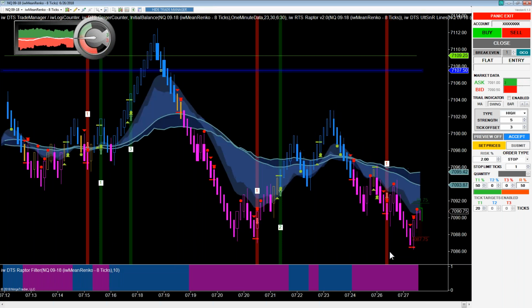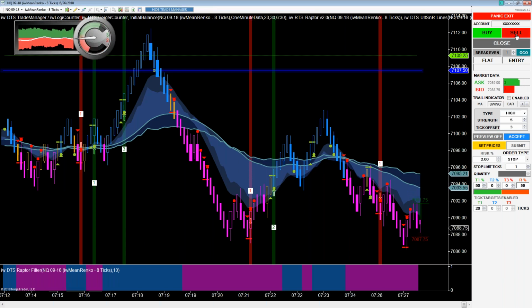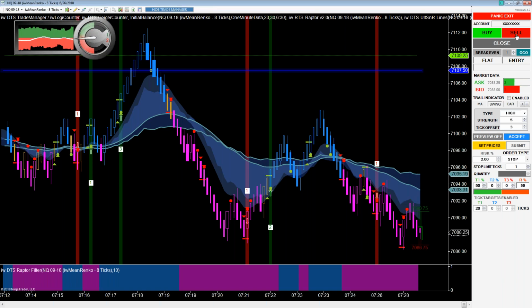All right, I do like this trade. So what I'm going to do is use this discretionary signal right here, and I will just look to re-enter if the market trades below there, because I missed the follow-up signal.